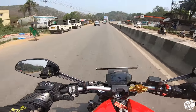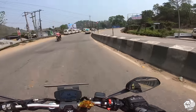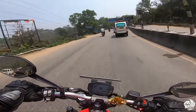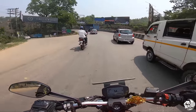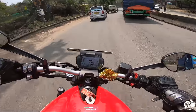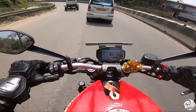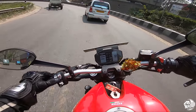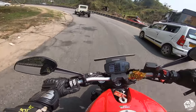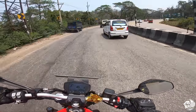But you know what I felt best about this bike? It's this quick shifter. That thing is bloody smooth. Wow, I'm amazed. Such a smooth quick shifter. And there are three maps, of course, on this bike. Let me just show you. So there's Sport, there's Touring, and there's Urban. So I'm riding on the Sport mode because obviously. So that's how you change it on the go.